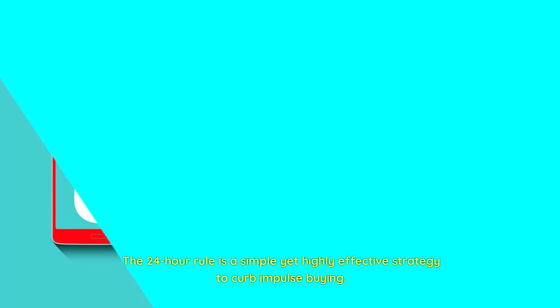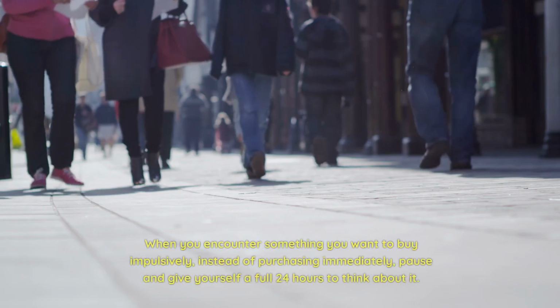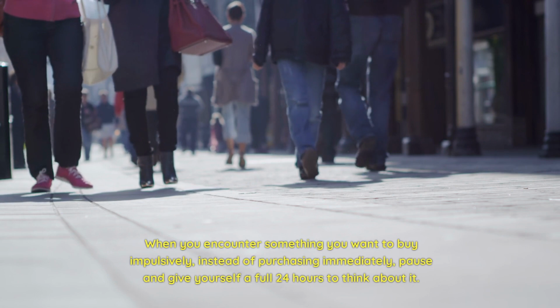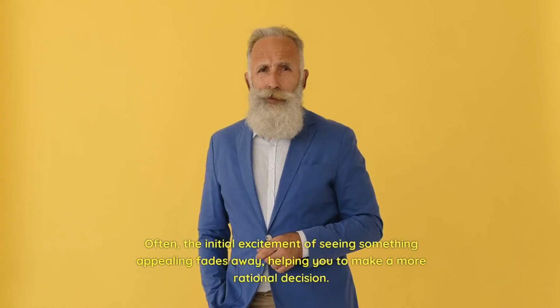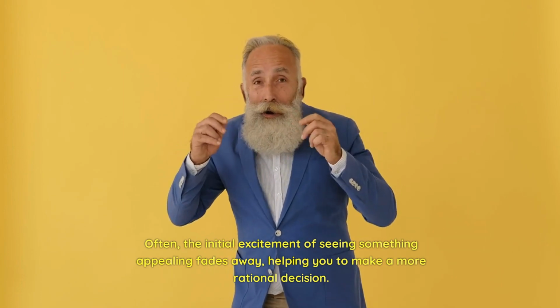The 24-hour rule is a simple yet highly effective strategy to curb impulse buying. When you encounter something you want to buy impulsively, instead of purchasing immediately, pause and give yourself a full 24 hours to think about it. This time gap allows you to evaluate whether the item is a need or a want. Often, the initial excitement of seeing something appealing fades away, helping you to make a more rational decision.